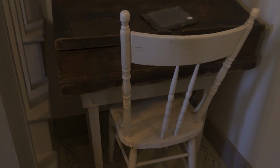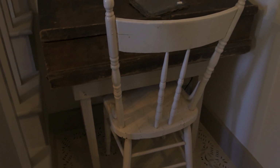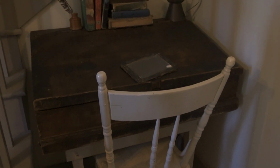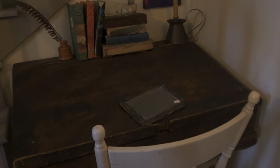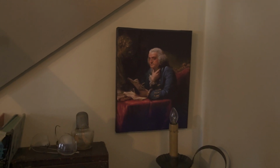Now this table base is just something we had gotten. It's a kid's table probably, and we bought it at an antique store along with the chair. This doesn't really get used. I mean, once in a while the grandkids will come out here and sit just for fun and use the little chalkboard here. The picture, Ben Franklin, was given to me, created by a friend.